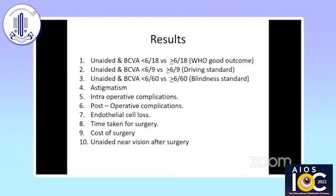So these are the 10 things on which we did it. One is to look at 6/18, unaided and aided, because that is the WHO criteria for good outcome after cataract surgery. We looked at BCVA 6/9 because that is the driving license standard in India, in Europe, and the US. 6/60 because at that point of time, that was the blindness standard. Astigmatism, intra-op complications, post-op complications, endothelial cell loss, time taken for surgery, cost of surgery, and nowadays with multifocal lenses, it's not just the distant vision, but we are also looking at the near vision. Next, please.